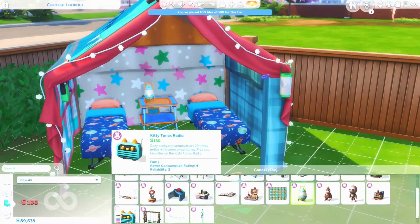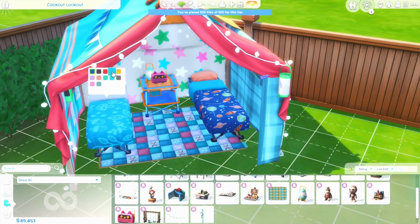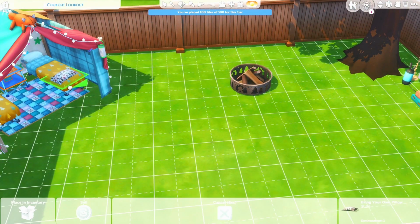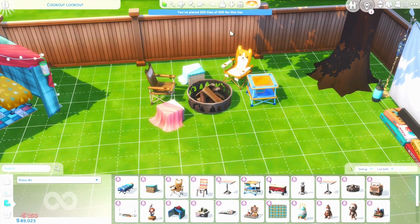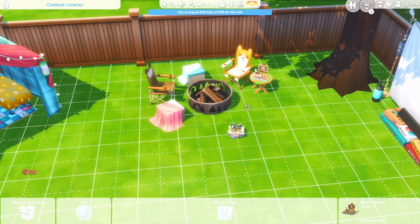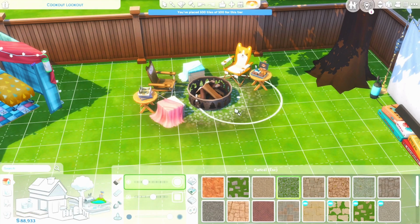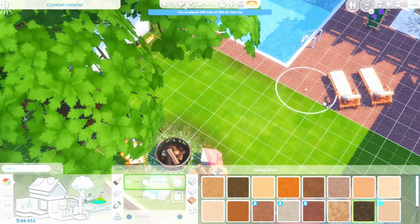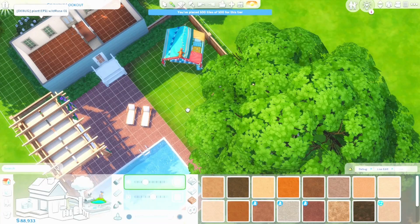Also, as you can see, this is one of my first builds with this tiny camper. Tiny campers, is that what it's called? I never know, but I thought I'd try to use it to its fullest potential back here in this cute backyard, just because it's such a small inside house, so I figured I'd give it a much more lively outdoor area. So there's the little tent with 2 cots, and then the fire pit right here, and then of course the little movie screen, as well as a pool and a cute pergola with some outdoor dining area underneath it. I think the yard came together.